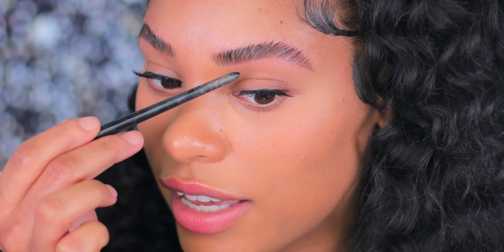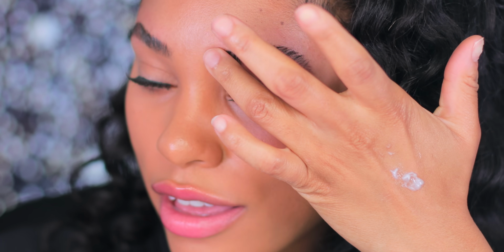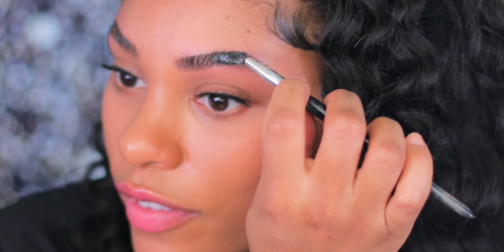See, look at that. Look at that. Look how it's already looking like a laminated brow. Crazy. Look at that, y'all. See? You get laminated brows for less. You ain't gotta spend all this money.